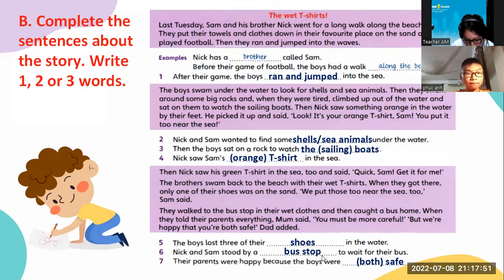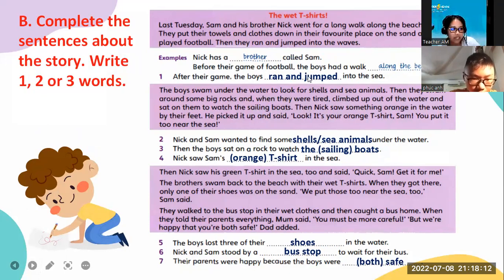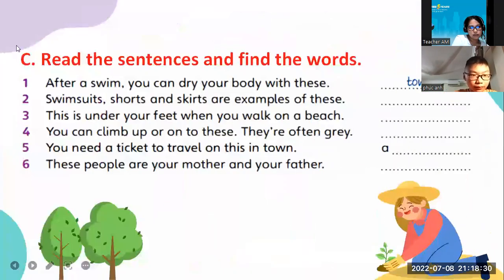So I have a question for you, just a clarification or follow-up question about the story. Who is Sam? Sam is the boy who is wearing an orange T-shirt. Okay, so who is the brother of Sam? Brother of Sam is Nick. Okay, so when did Sam and Nick go to the beach? Last Tuesday. Very good.